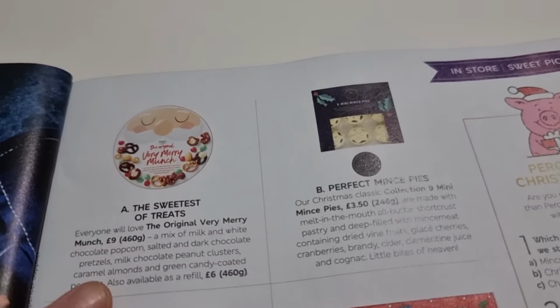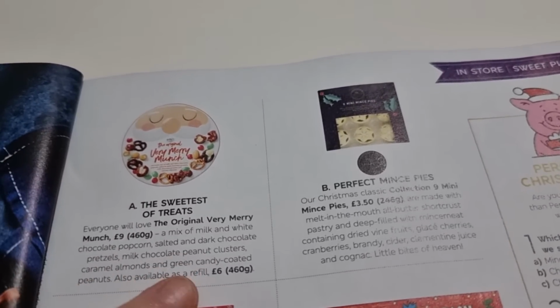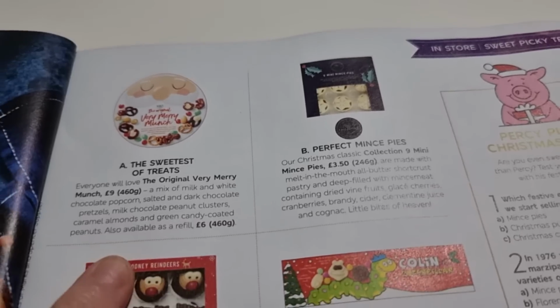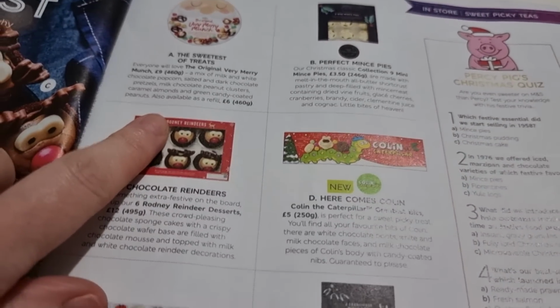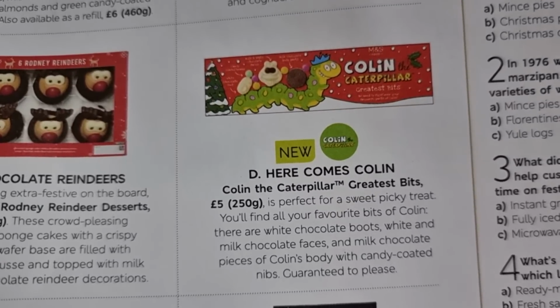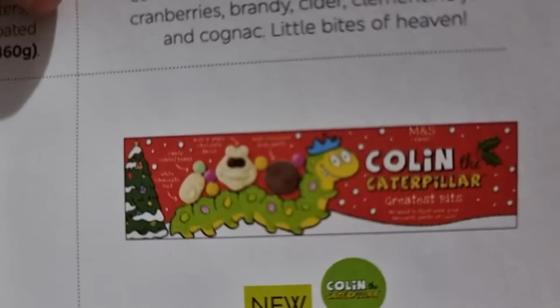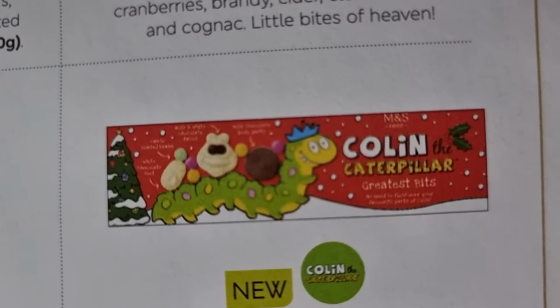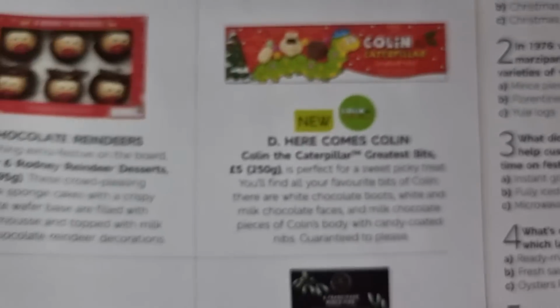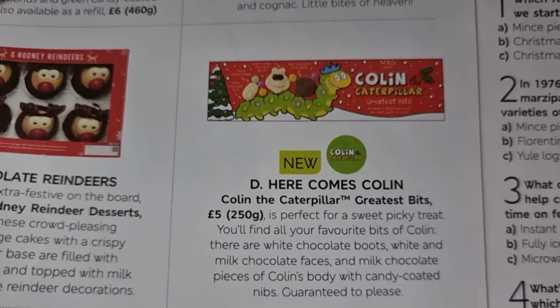There's the Very Merry Munch. Oh no, that's the original Very Merry Munch. I got the jelly one. They've come up with Colin's greatest hits, greatest bits. So it's got faces and the little sprinkles that he has on his back. But they are really the best parts. So I think I might treat myself to one of those.